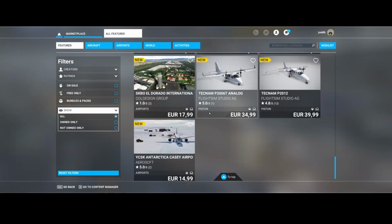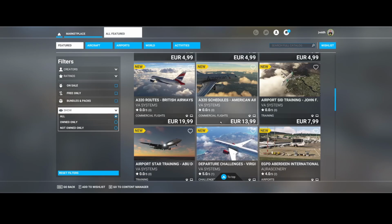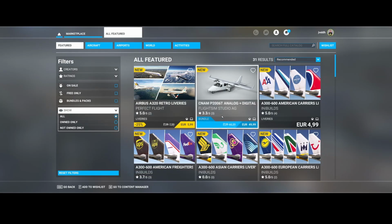So we reviewed all the 31 items which are added. Well, this one is available also as 2 separate items. So I wouldn't say, okay, hey, these are really new, right? Because these are also available as separate ones. So a lot of livery packs, a lot of new airports, a lot of mission packs also included. So choose wisely this week which one you want to buy.